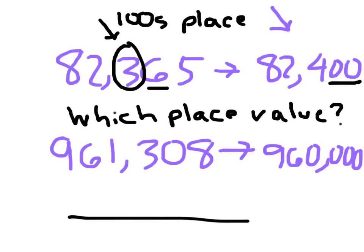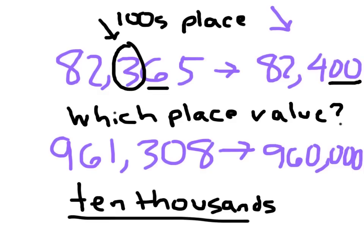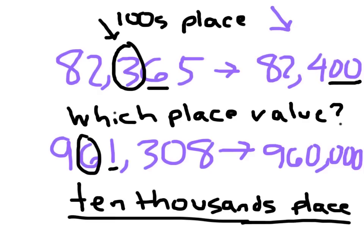Is it the 100,000s place? Is it the 10,000s place? Is it the thousands place? Is it the hundreds place? Is it the tens place? What place value was that? 10,000s. And I always will say place, to be precise. 10,000s place. 961,308 rounded to the nearest 10,000s place is 960,000.